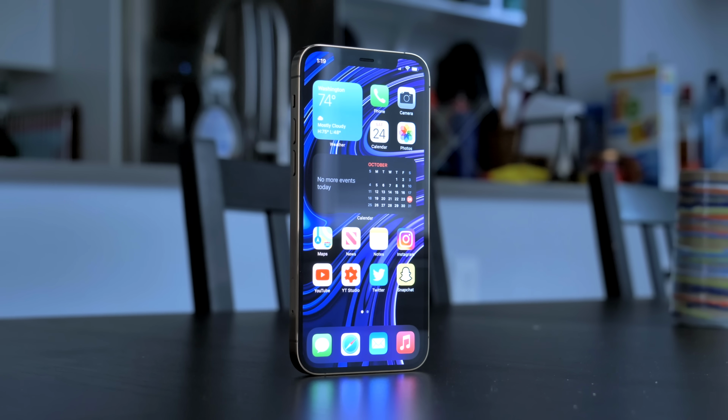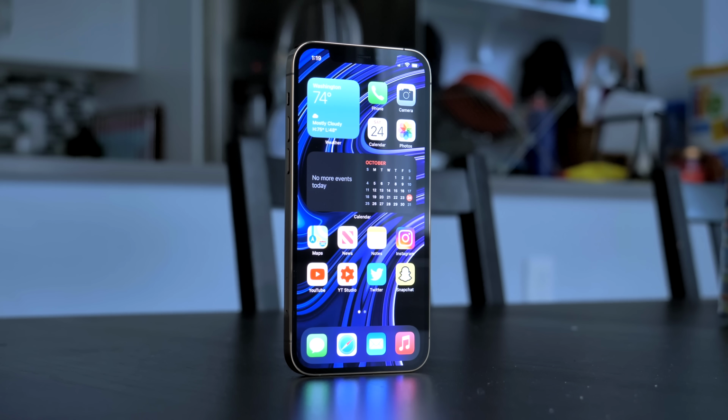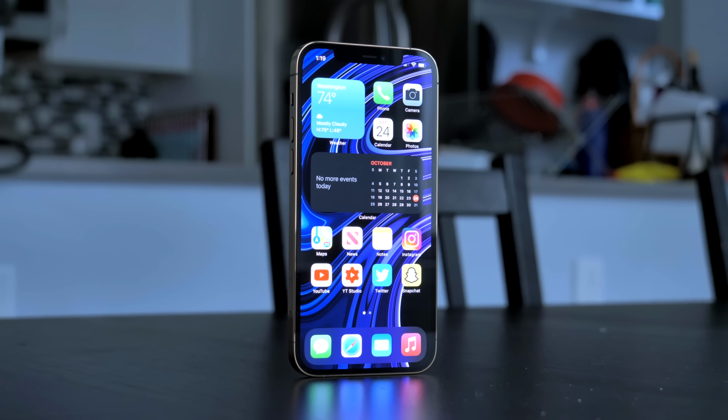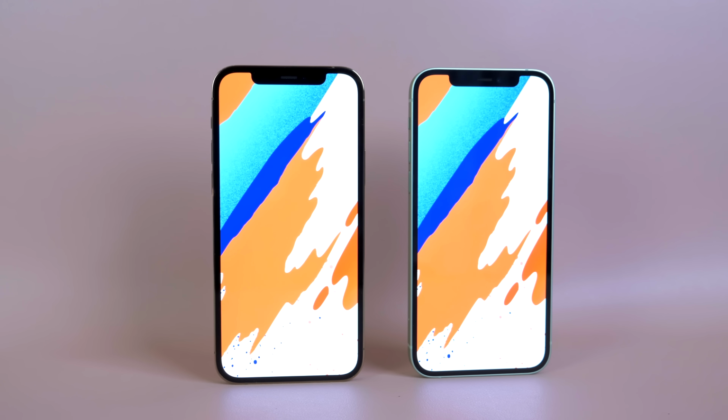Now, one of the common threads that I've seen people say is, oh, well, the iPhone 12 Pro has a brighter screen and has more RAM, so that's definitely gotta be worth something, right? Well, no, not at all. I genuinely don't think anyone will be able to tell the difference. I have both phones side by side, and I have not noticed any difference in performance or in the screen brightness. They look exactly the same.